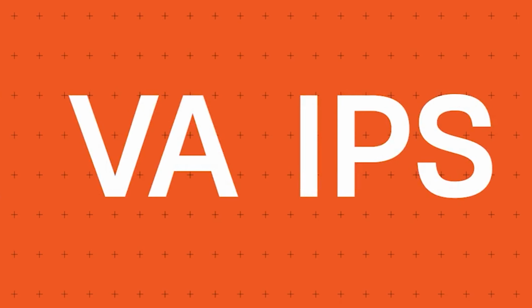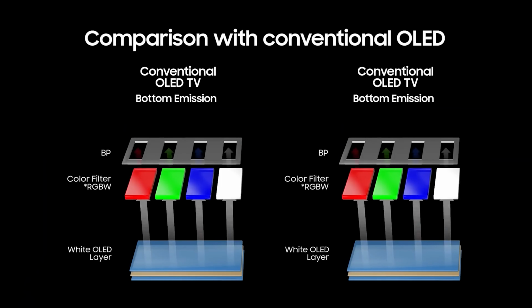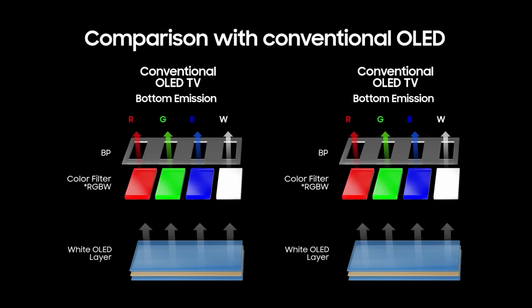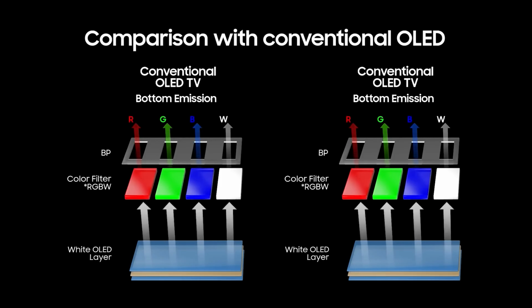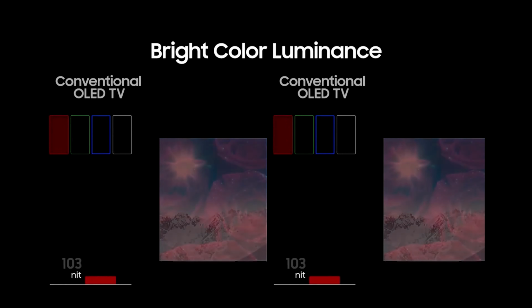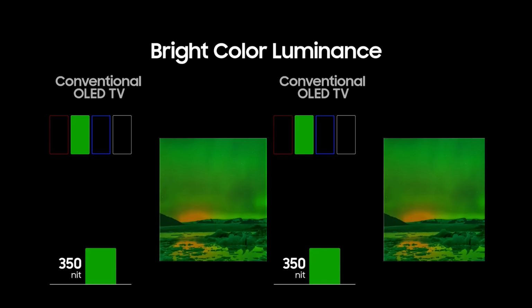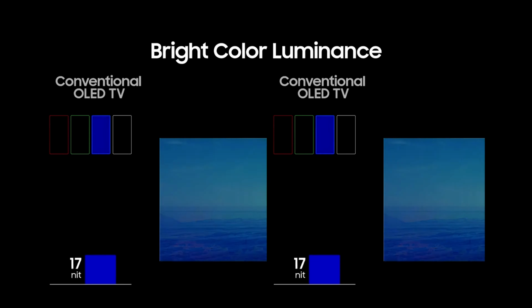Panel types. VA and IPS will work just fine for the majority of people. If you want something better and you can afford it, you can look at OLED panels. That's a whole other level of brightness, of colors, of perception of the image. And don't be scared of so-called burn-in issues. It was an issue, yeah, 7 years ago. Current OLED TVs are way more reliable than the first ones.